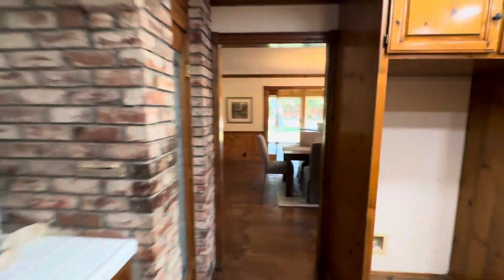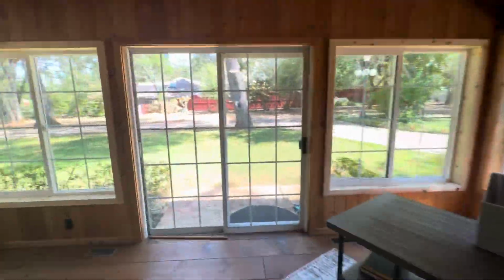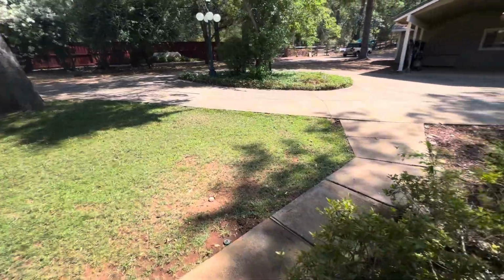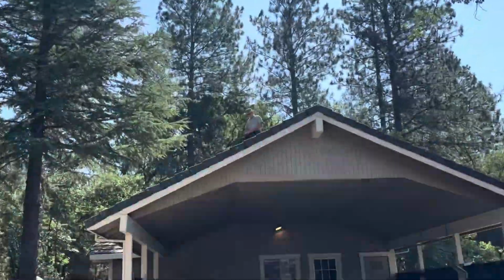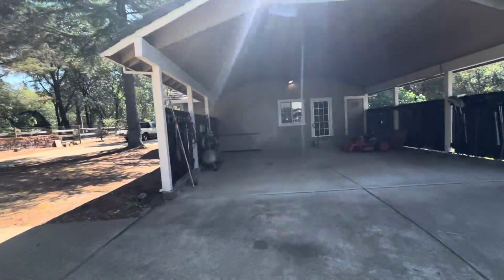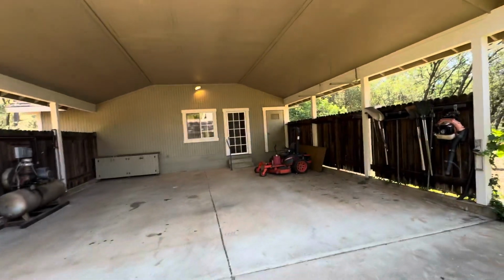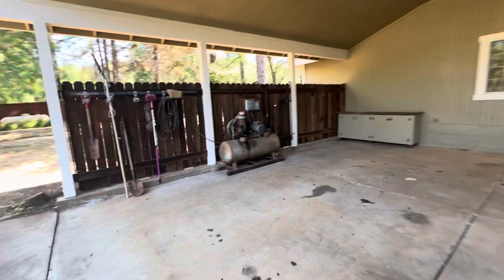Let's go this way. So formal dining here, next to the lounge. We've been through here, but I want to show you something else that's super cool. Right, go through here. So, look at that. DJ's on the roof. Some home inspector. So, you've got this section. I mean, it's pretty hefty as well. It's not just like a carport. It's a serious port. That's a compressor for air tools.